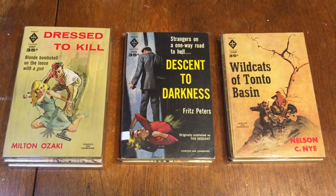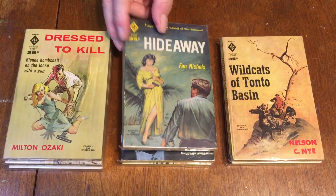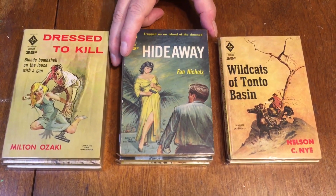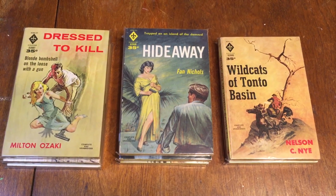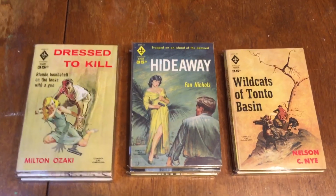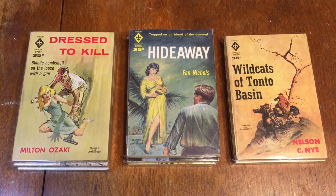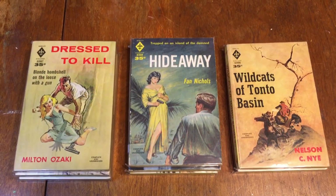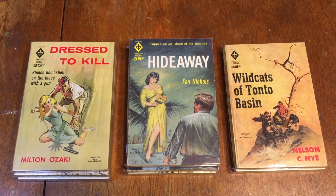Number 8 is Hideaway by Fan Nichols, Trapped on an Island of the Damned. I think I went there on vacation one time. Fan Nichols is another author, a guy who wrote hard-boiled crime, and there are some really good books of his. Number 9 is another Lee Floren. It's Rebel Law.